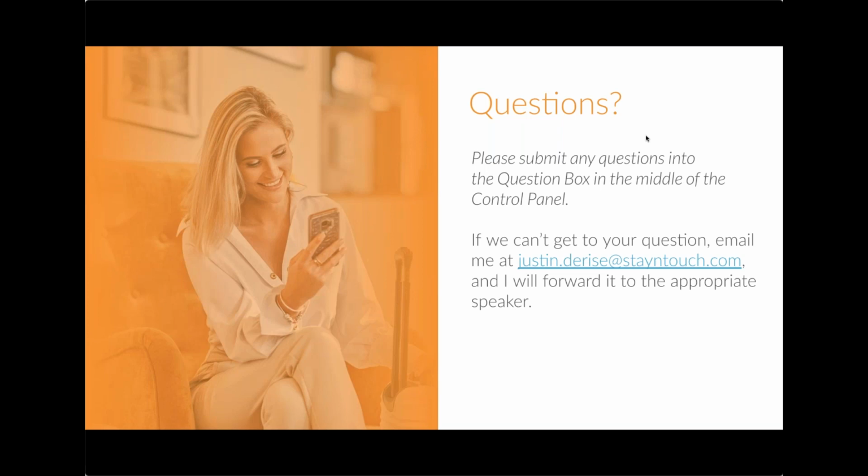Fantastic. I am not seeing any other questions in the queue. I'll give a few more seconds just to see if people are finishing typing. But nope, there are no additional questions in the queue.